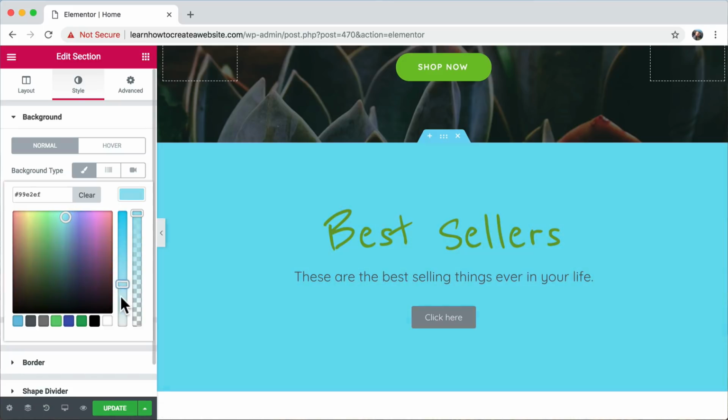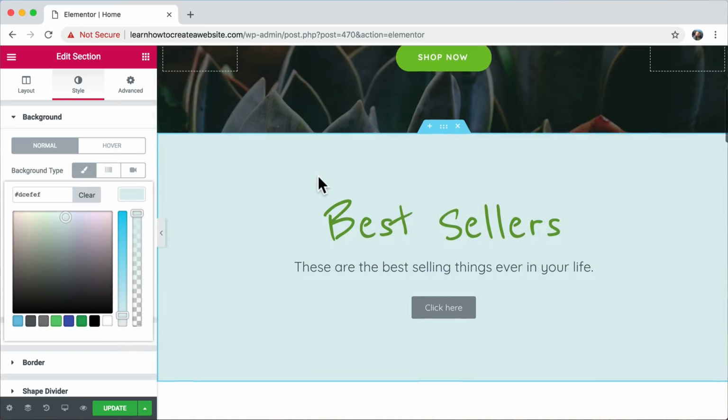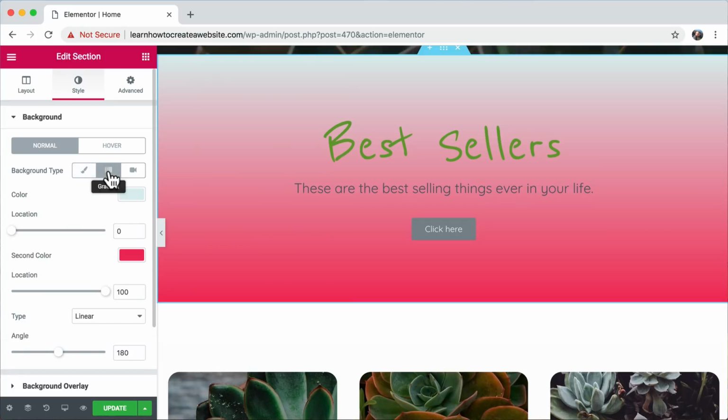And let's make it a little lighter. And so there we go, a very ugly background color. Or we can show them how to do a gradient too. Oh yeah, gradient. That's a good idea. So it goes from one color to the next.